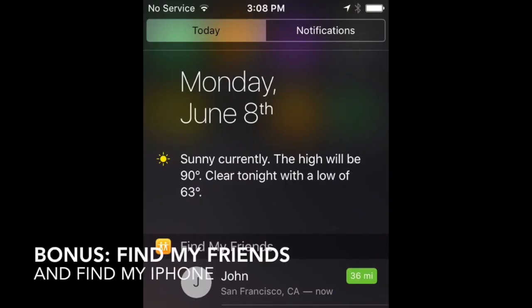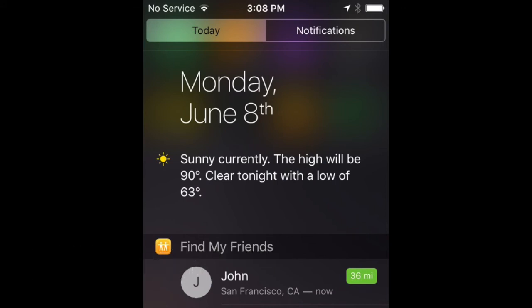Okay, as promised, the bonus feature. This will be great for all you parents who like to keep track of your kids, or you creepy people who stalk your friends. Find My Friends and Find My iPhone now come pre-installed with iOS 9. And what's more, you can enable a Find My Friends notification center widget for easy access to see where your friends are. So this is definitely a nice new feature.